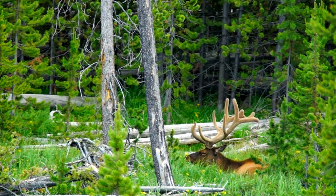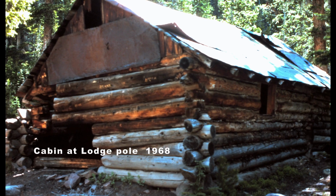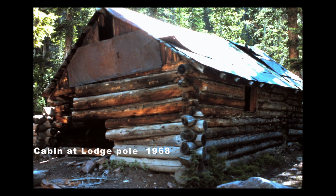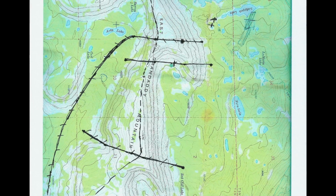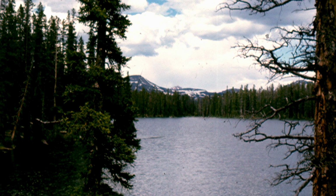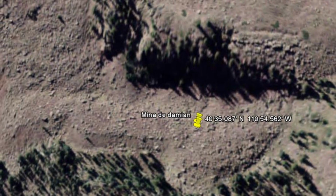Big meadow up in the basin. This cabin was at Lodgepole, and later it was torn down and burned for firewood. It was not the Hathebruck cabin. This is a picture of Lodgepole.